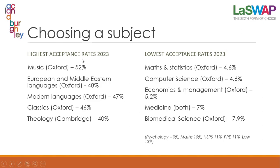Now, obviously, when you're looking at these, some of the ones here on the highest are really, really specialized, like music. You've got to have a lot of prior expertise and skill that very few people have in order to apply for music in the first place. So we have to take that into consideration. But you can see ones in here that might be a little bit of a surprise, like classics or theology, which have relatively high acceptance rates, certainly when compared to some of the subjects on this side.